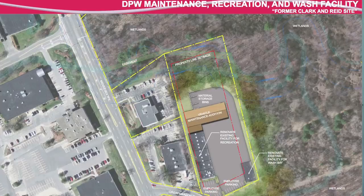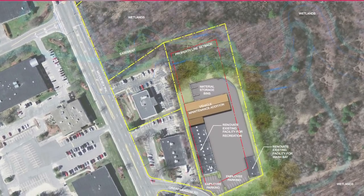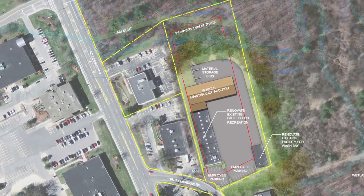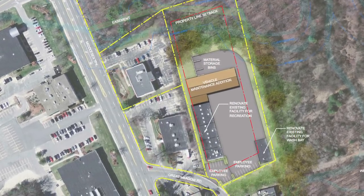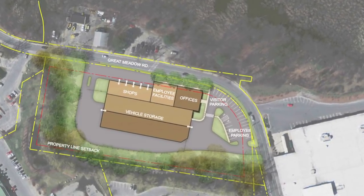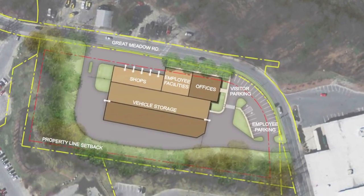The first, phase one, will be to create at the Clark and Reid site a new public works facility there for recreation maintenance and for what we call central maintenance, which takes care of all of the vehicles in the town. And then including in that phase, I forget, we'll redo the fuel tanks at Town Hall. And then phase two, which will be in a couple of years, probably 2 to 3 years down the road, we'll seek the funds for that. That'll be for the renovation of a new facility at the current highway barn.